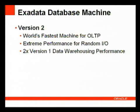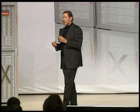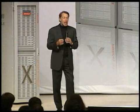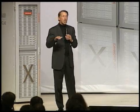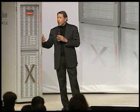Next slide. It's still, by the way, the fastest machine in the world for data warehousing. That's the third bullet point. In fact, it's twice as fast as Exadata version 1 for data warehousing. But that's not the most interesting thing. The most interesting thing is it runs online transaction processing, something Netezza just can't do at all, something Teradata just can't do at all. And there are a lot of interesting new specialized data warehousing software startups that just can't do online transaction processing, but we can do both.